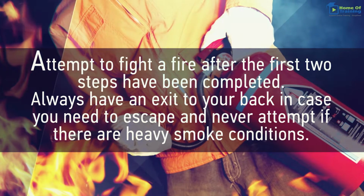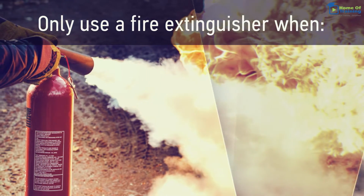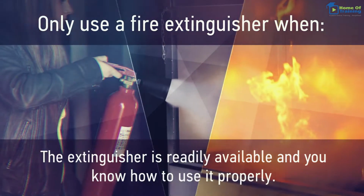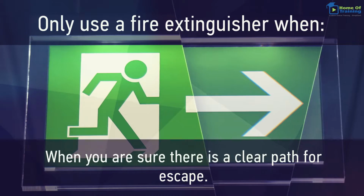Always have an exit to your back in case you need to escape, and never attempt if there are heavy smoke conditions. Only use a fire extinguisher when the fire is contained and not spreading. If it is spreading, exit the building immediately. The extinguisher is readily available and you know how to use it properly. When you are sure there is a clear path for escape.